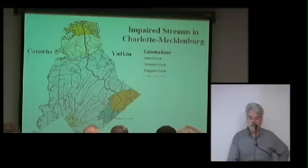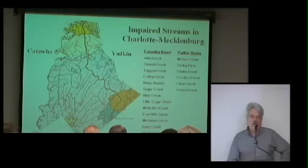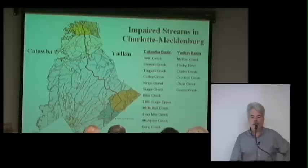So how well are we doing? Well, we're doing pretty good, but we got a long way to go. This is, again, a picture of Mecklenburg County. The streams colored in red are considered polluted or impaired, and the streams that are blue are considered not polluted. And this is based on state water quality data. The state monitors our streams, and we monitor our streams here locally.